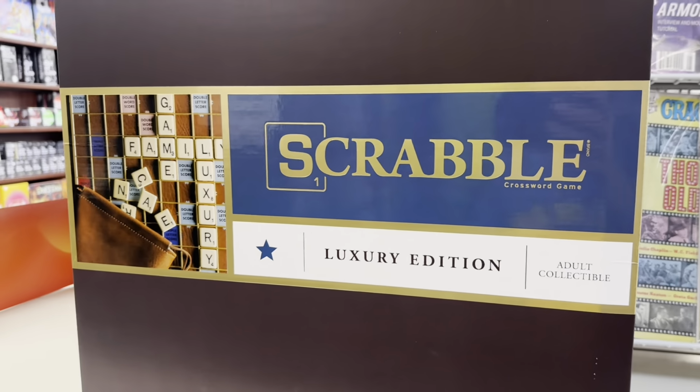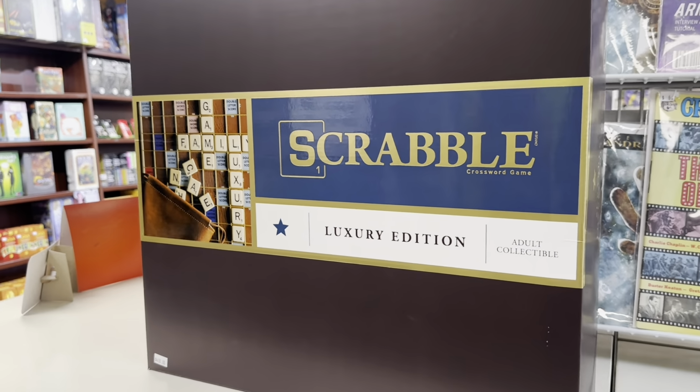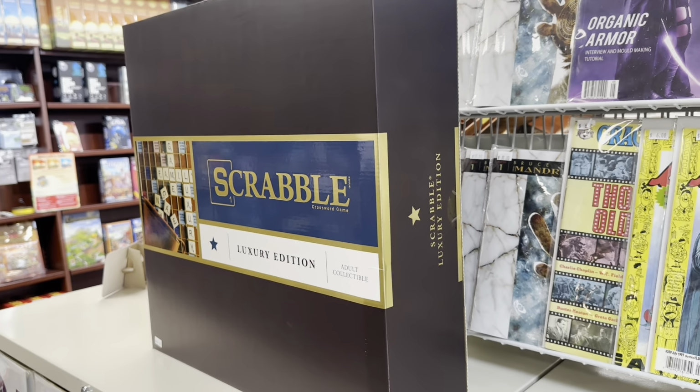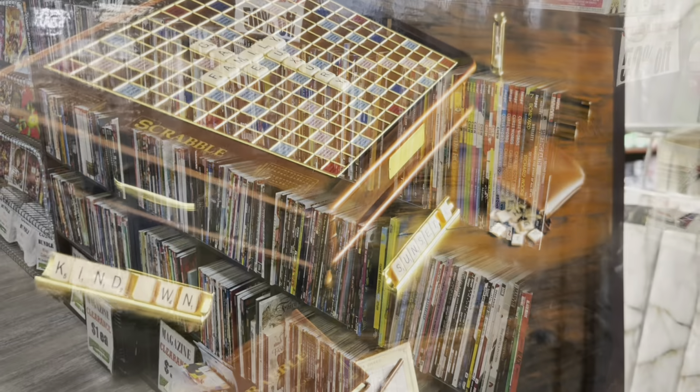Check this out. I used to play Scrabble with my brother and my mom and my wife and other family members all the time, but I never saw this $400 luxury edition. That is something else. Let's look at the back. Oh, that's nice. That's playing Scrabble in style.